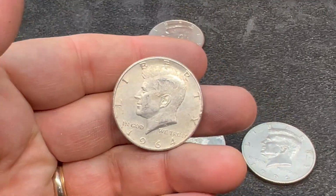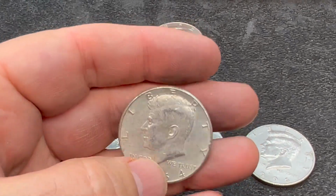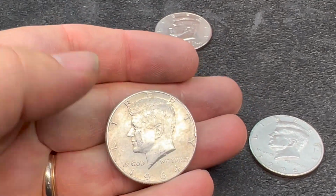Like I said, we found some silver. Love me some silver, especially 1964s. This one's in pretty good shape.